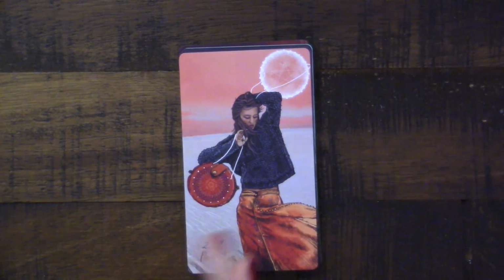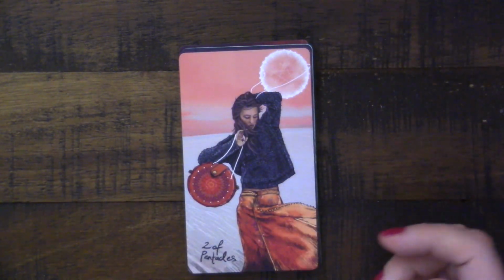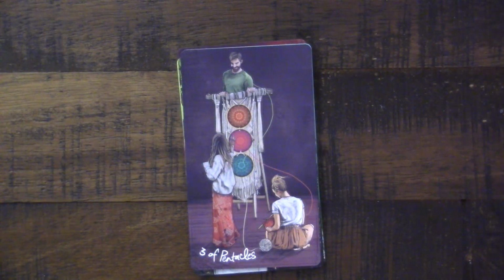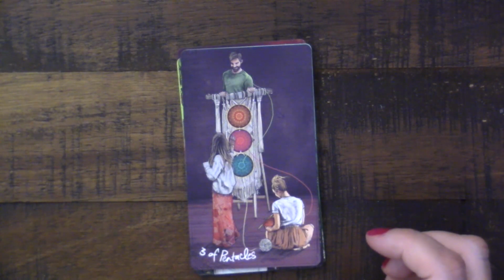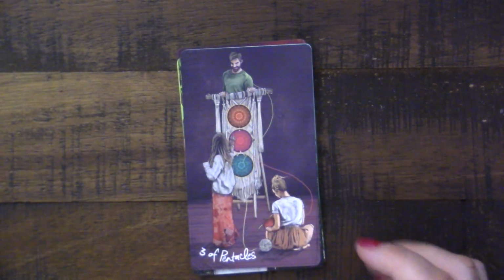I love the swooping, the sand, feels like sand dunes here. I like the movement of the fabric and things like that. Three of Pentacles, again, you get that little bit of a hippie vibe to the card, and they're working together to create what they need to create.